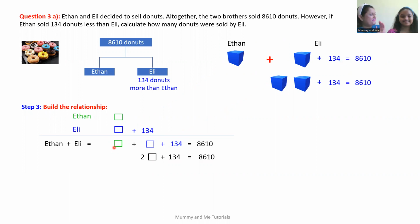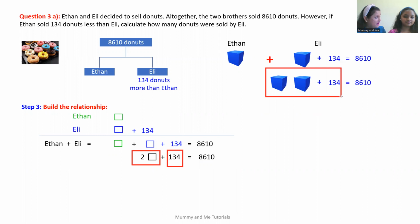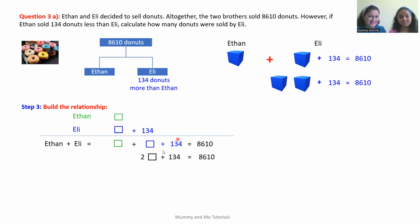Okay. So if you have a box and I have a box all together, how many boxes do we have? Well, if you have one box and I have one box, 1 plus 1 is 2 boxes. So box plus box equals 2 boxes. Great. So 2 boxes plus 134 must add up to 8,610 donuts. Okay, so this is okay so far? Yes. What is our next step?